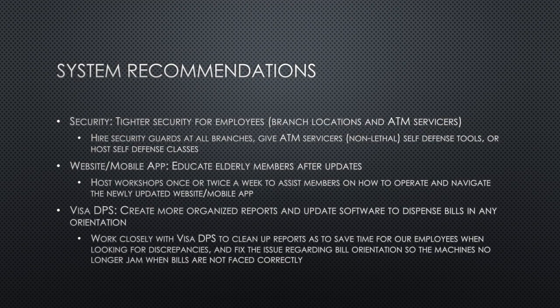I will also briefly go over again my system recommendations for each of the three topics that I discussed. For security, I think we could have tighter security for employees both at branch locations and ATM servicers. We could hire security guards at the branches and give the servicers non-lethal self-defense tools or protection, and host self-defense classes at corporate. I think that's an easy way to solve that problem.